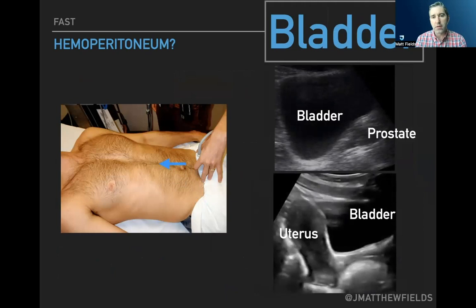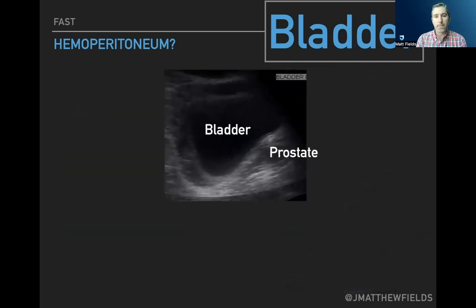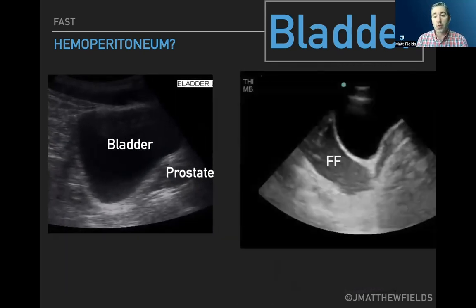So the left side of the image is towards the head, and the right side of the image is towards the feet, and we see the bladder with the prostate behind it. Or in the case of a female, you'll see sometimes the uterus kind of cradling the bladder like this, if the uterus is anteverted. Free fluid will typically appear like this. It'll follow the peritoneal reflection and kind of wrap around. And sometimes that's called the double bladder sign.